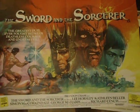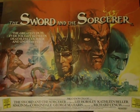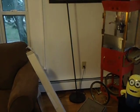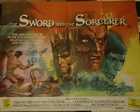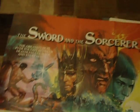And that one may end up going to the frame shop to get done up. I do have a spot right on that wall there for another quad. So if it's not this, it might be the Critters British quad, but it could be that one. Anyways, that's it. Oh, no, one more.